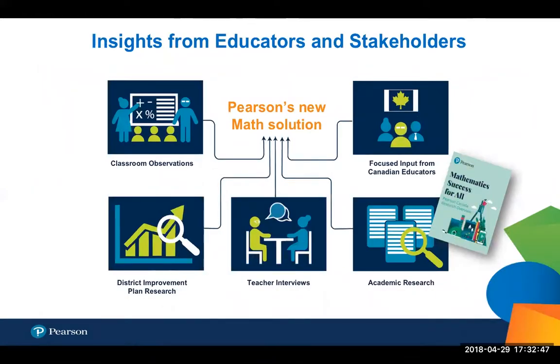Several years ago, with the goal of helping to improve teaching and learning of mathematics, we set out to understand what the biggest challenges to success were. Over the past several years, we have done significant research that has dug deep into both the current academic research and the everyday experience of teachers and learners in Canadian classrooms. We've met with district leaders and administrators to discuss their improvement plans, focusing on the challenges and opportunities that they face now and in the future.